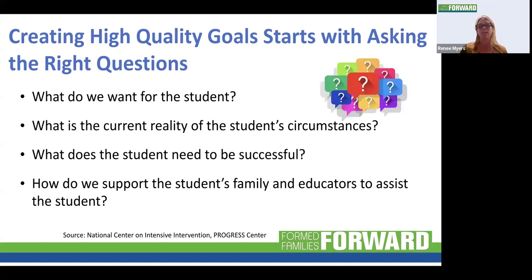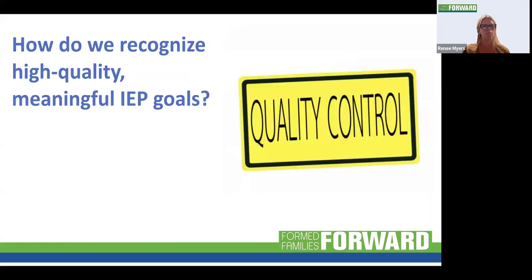Now that we know that we need to create a high quality PLAF statement, we can move on to creating high quality goals. This starts with asking the right questions. What do we want for the student? What is the current reality of the student's circumstances? What does the student need to be successful? And how do we support the student's family and educators to assist that student? How do we recognize high quality, meaningful IEP goals?